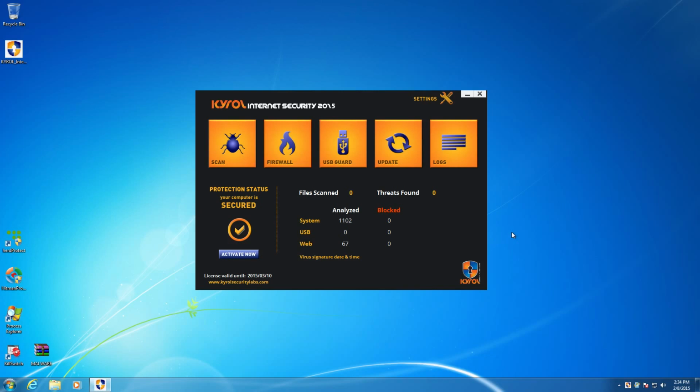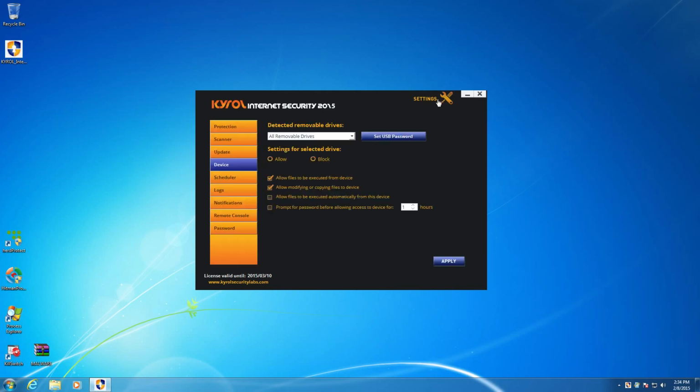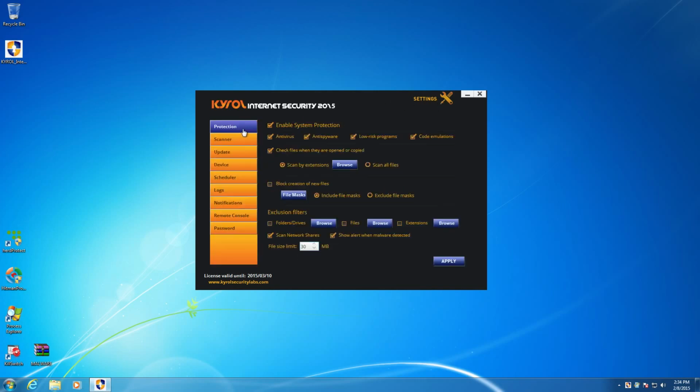But let's go ahead and take a look at some of the settings here before I get into the interface, like how it looks and everything. So let's click the settings button up here, and we'll start out at the top with protection. It looks like it has antivirus, anti-spyware, low risk programs, and then code emulation. So that's kind of nice to see that it protects you from a wide variety of threats. This also supposedly does rootkits as well, so I assume that is part of the low risk programs.